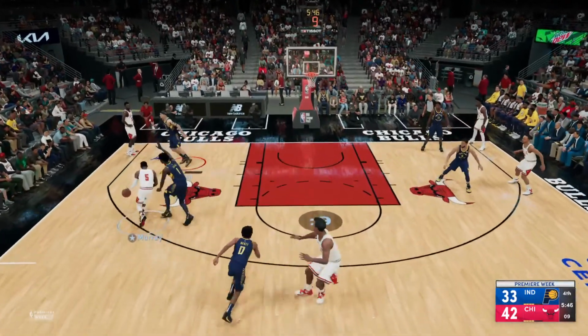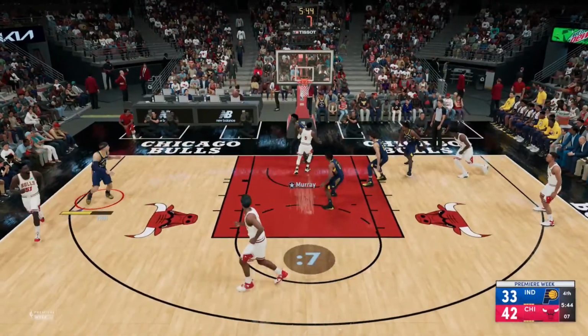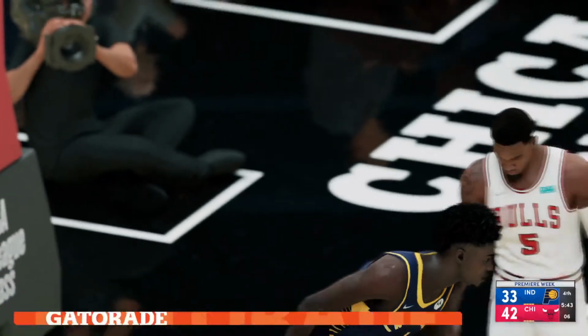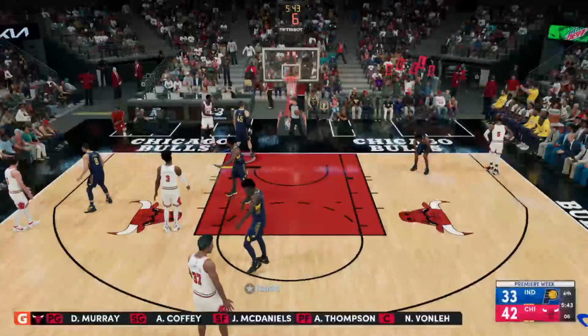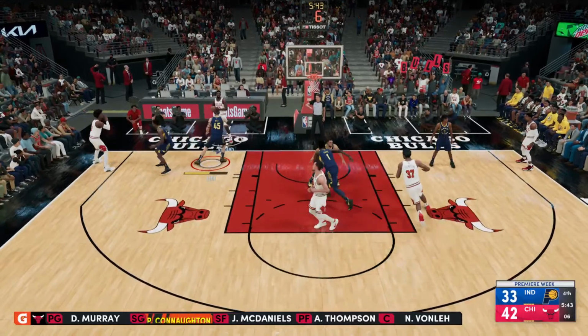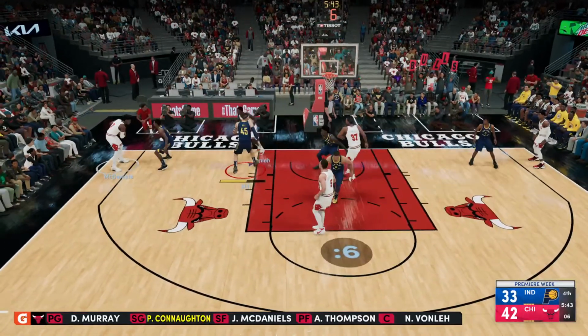Let's reset the lineups. Taking a look at the Bulls. Conley's out there with Thompson. Then there's McDaniels. Then there's Murray. And it's Coffey in at the 2-guard position. The Bulls making a switch here. Connaughton's checked in. Pat Connaughton. Clock at 6.